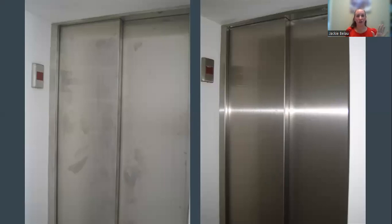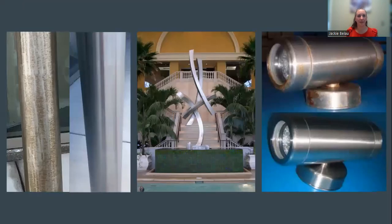And so when they are tarnished and oxidized, like the one on the left, you can use our stainless steel rust remover to make them bright and shiny again, protect them with Protect-A-Clear or Microbial Coat where they're high touch, and then they will look great and clean for a really long time.